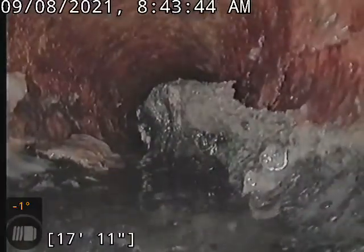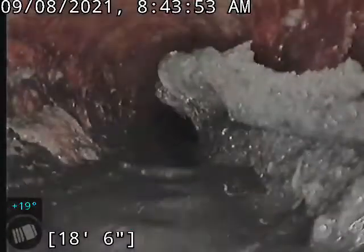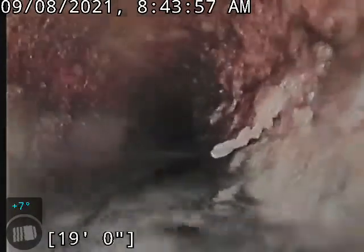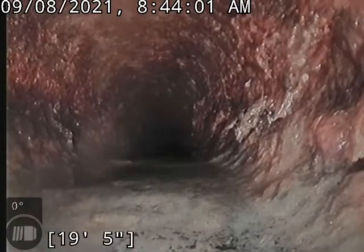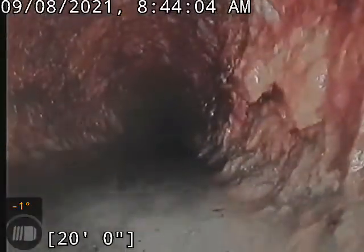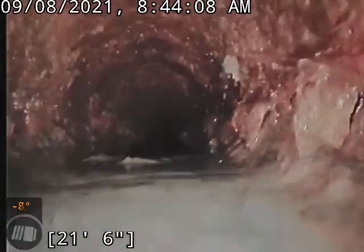But you see all that scale? That's why, it's all scale build up. It's just basically flakes. Yeah, you see it? It's crazy. And it sticks to, you see how it's kind of rugged? So that's what that stuff sticks to, you know? Those things are terrible.